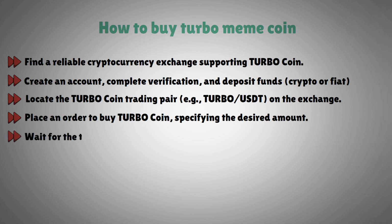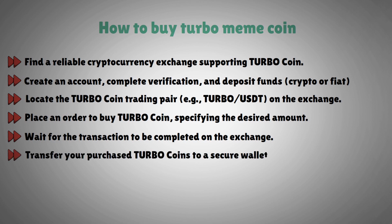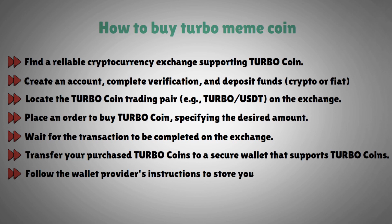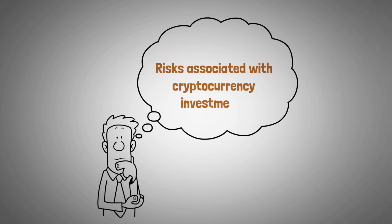5. Wait for the transaction to be completed on the exchange. 6. Transfer your purchased Turbo coins to a secure wallet that supports Turbo coins. 7. Follow the wallet provider's instructions to store your Turbo coins securely. Remember to research and choose reputable exchanges, exercise caution, and understand the risks associated with cryptocurrency investments.